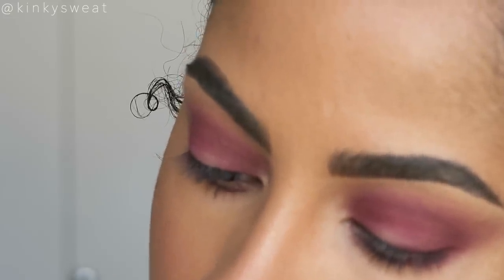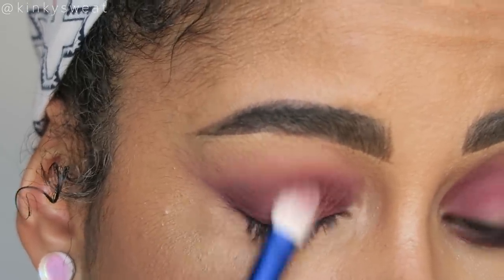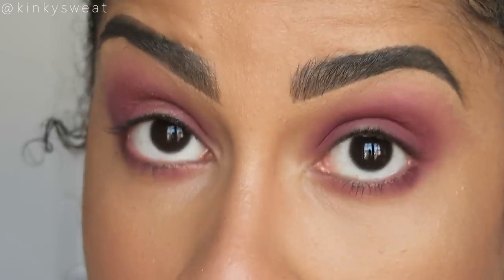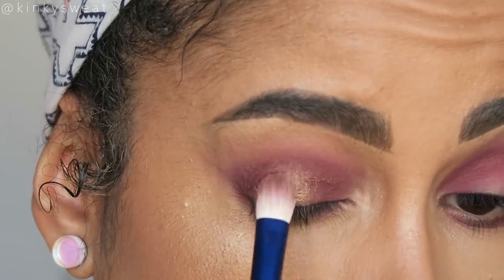To see how this does with metallic shades, I'm going to go in now with Honey Dipped, and I'm going to wiggle the brush in the pan. Weird angle. I'm going to wiggle it in so we can get the product into the bristles, like so. And I'm going to place that on the lid. Now, I find that this doesn't really lay on metallics. Well, it could also be the formula, right? I feel this metallic formula is a little dry and definitely better if applied wet. I'm going to take more on the brush, hit it with some Mac Fix Plus, and punch that onto the lid.